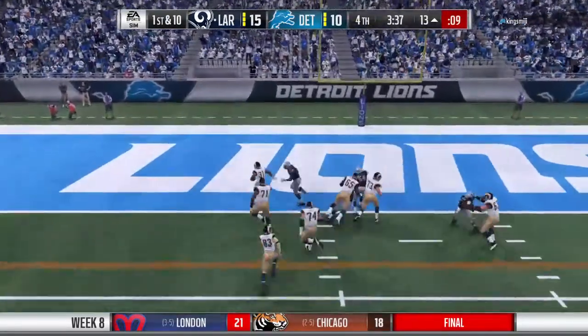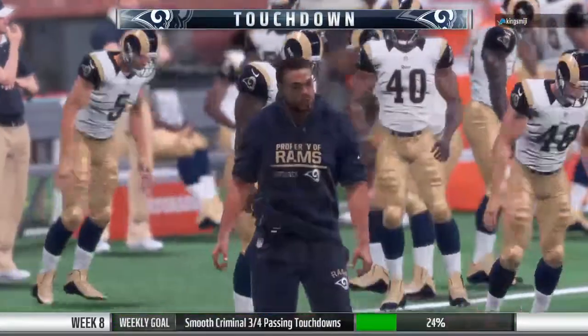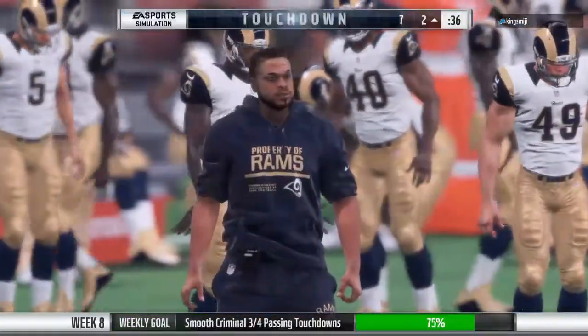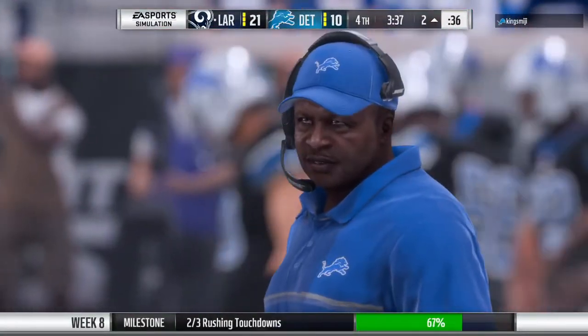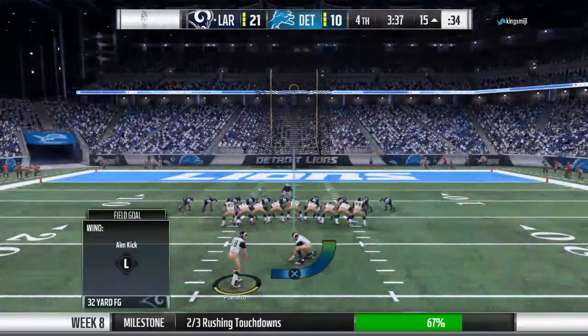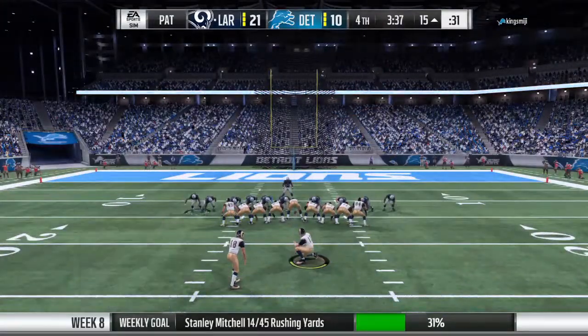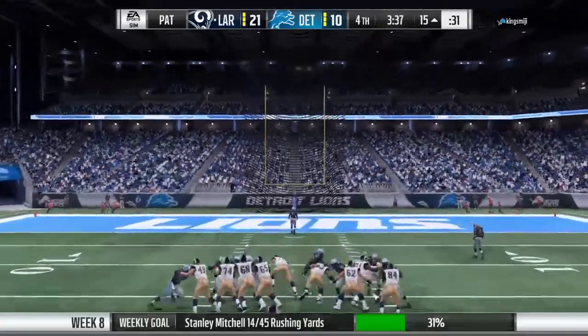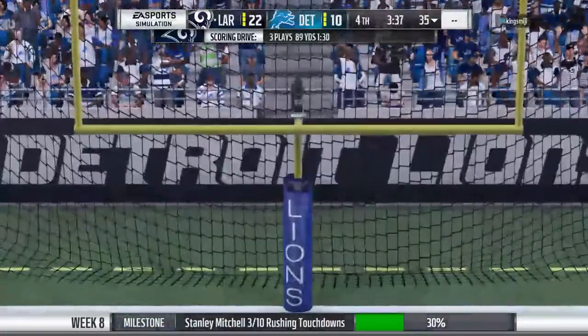They'll run it now out of the gun. And he'll get into the end zone. Touchdown, Rams. A great play there. His 3rd touchdown now on the year. And the Rams add on to their lead. And this one gives his guys a 12-point lead.